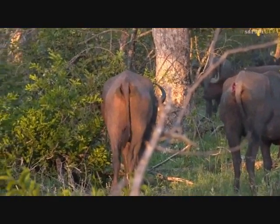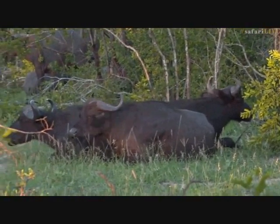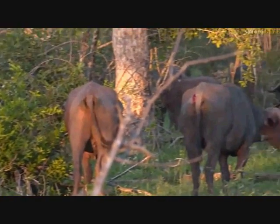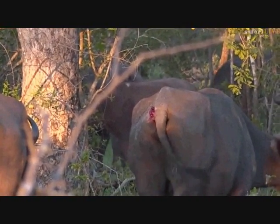Yes, it's another male. Now, Ariana, apparently there's an injured buffalo on the right-hand side. Let's just have a look there. Yes. That's not so much an injury as it is a very nasty tick infestation.